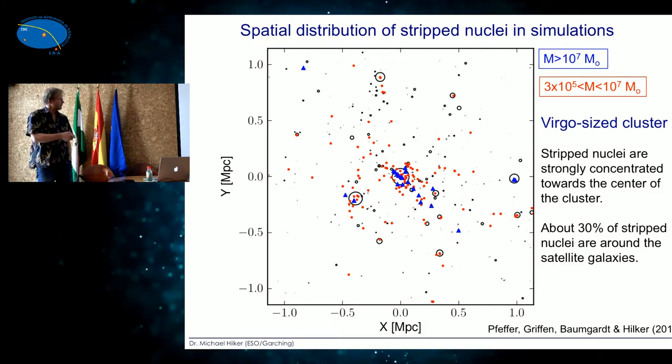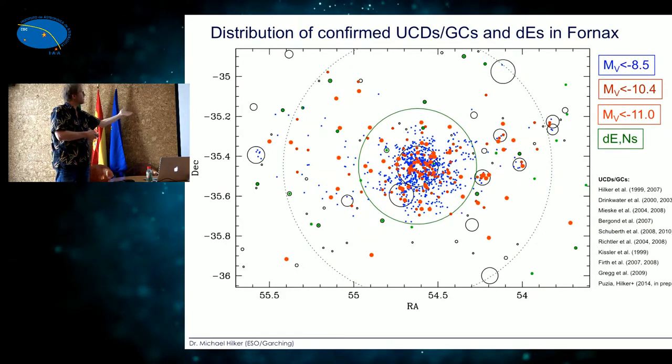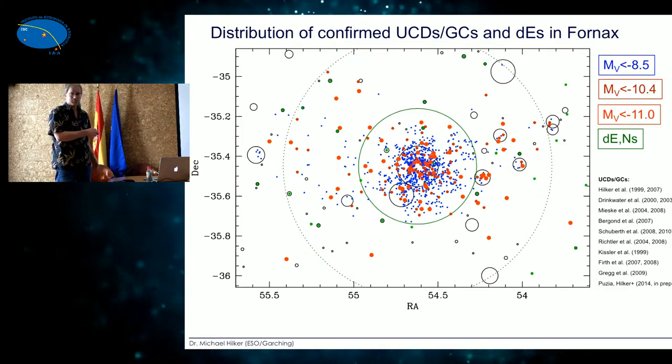So we have these observations in the Fornax cluster where we have a lot of radial velocities. This is part of my PhD thesis.